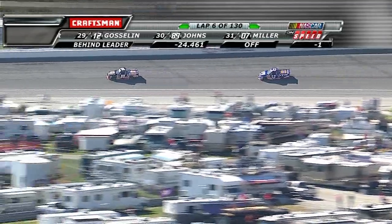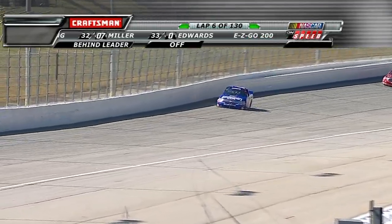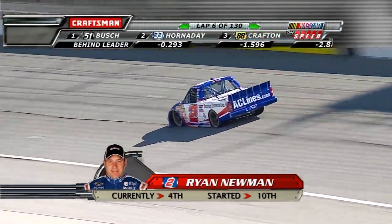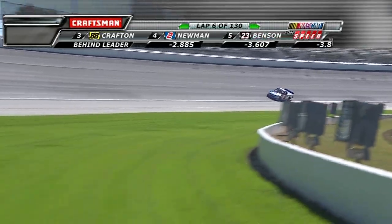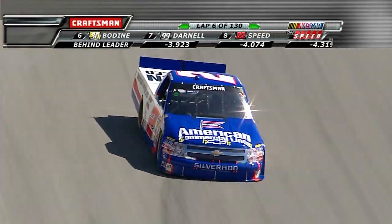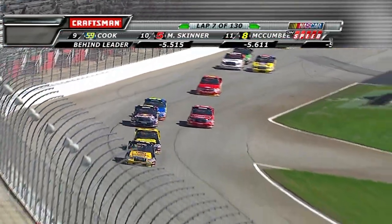Adam? And in the category of no news is good news, Ryan Newman has been silent on the radio. We saw how good he was in practice earlier today. 10th to 4th in 5 laps. I think the deuce is going to be just fine. Ryan Newman running down at the bottom of the racetrack. It seems like he's been making most of his momentum on the high side of the track, but that's where he's been able to pass people, and using that momentum coming off of turn 4 has rocketed that number 2 in front of quite a few trucks.